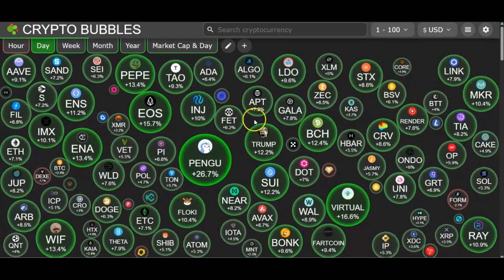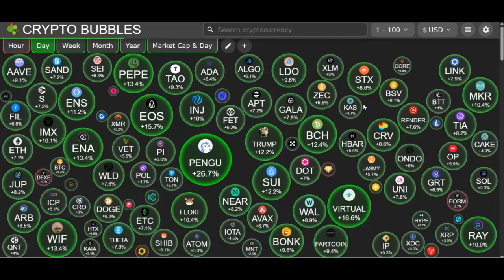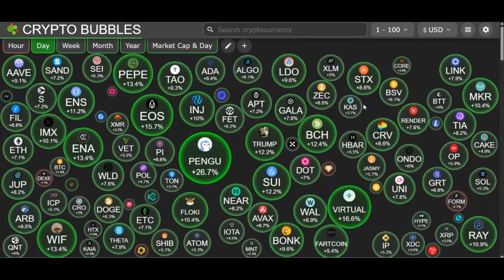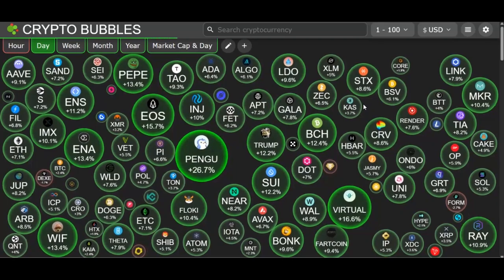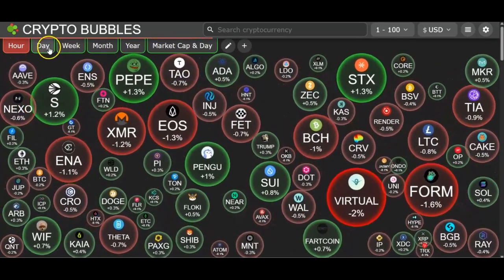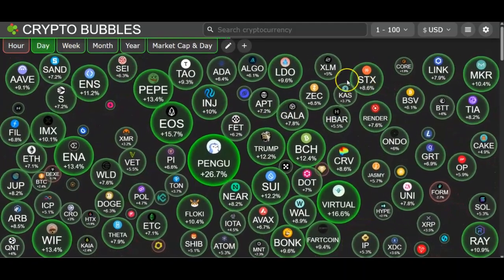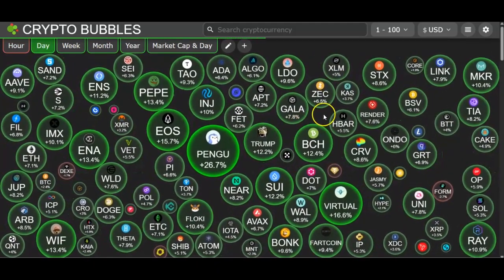Now, looking at crypto bubbles, guys, this looks beautiful. We haven't really seen this for a long time, but pretty much everything is in green. I only see about 3 or 4 reds here. And okay, the last hour, not so good. We are getting a little bit of a pullback here in the last hour. But overall, guys, day, week, month, year looks nice now.